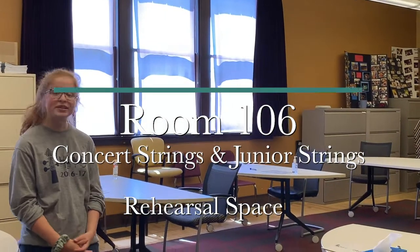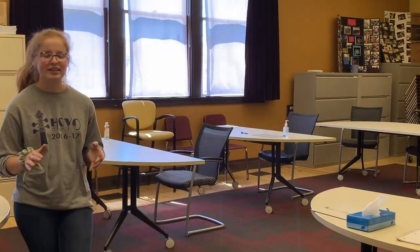This is room 106, where concert strings and junior strings rehearse on Monday afternoons and evenings. However, right now the space doesn't look like it'd be very good for an orchestra. These tables and chairs are all set up because a couple times a week the Holland Symphony rents this room to Community Ed for ESL classes that take place in this building. When junior strings and concert strings aren't rehearsing, we have other Holland Symphony organizations that meet in this room, including New Horizons Orchestra and preschool and toddler music and me classes.